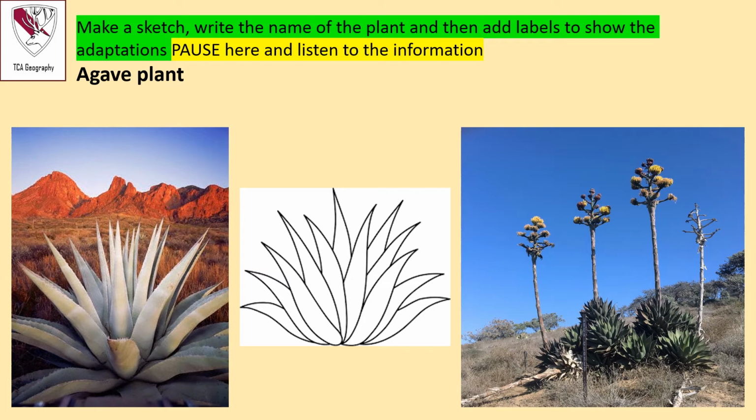Now these stalks could be maybe 3 or 4 meters high, and on the top of those stalks, that's where the flowers are, where the seeds come from. It grows very quickly after the rainstorm, and then when the seeds are ready to scatter, they scatter in the wind and the whole plant can die off.